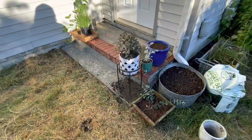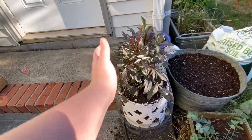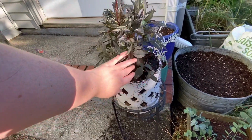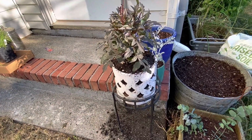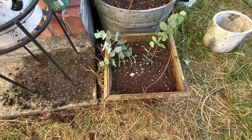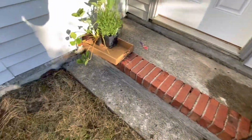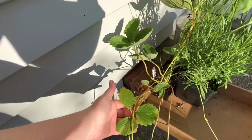So let me show you what I got today. It was a huge haul. So I ended up getting a dahlia plant. It's a little too big for this planter, so I'm gonna have to find another one. And then I got a eucalyptus plant. Come over here. I got a lavender plant and a strawberry plant.